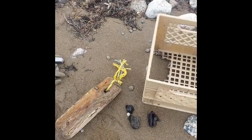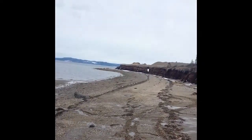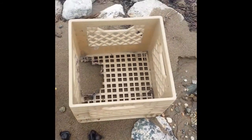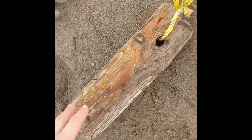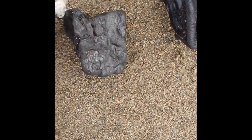Pretty cool. Alright, so I gotta hurry this up because my phone's about to die, but I guess I'm done for now. Hoping to keep going. I might, once my phone charges when I go home, take a video of the finds. But these are the finds, not too many. Got an old wooden buoy, nice. Bunch of pieces of coal, found them off camera. Just down over there.